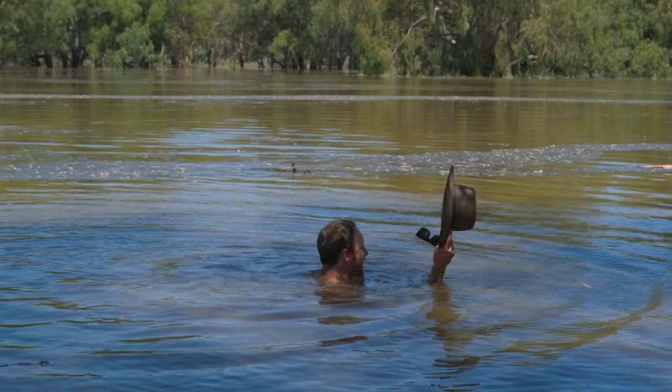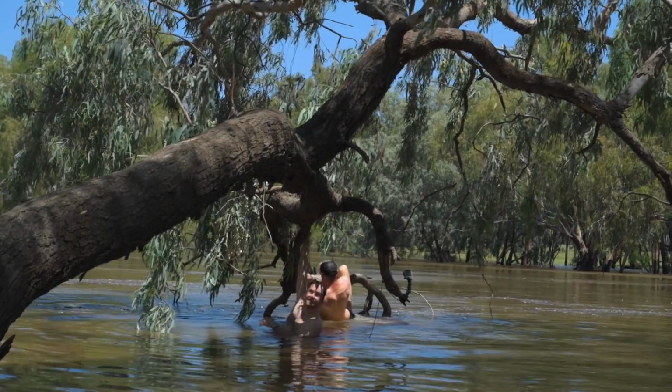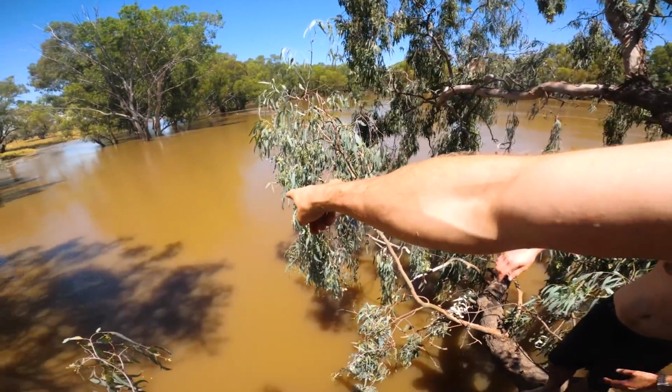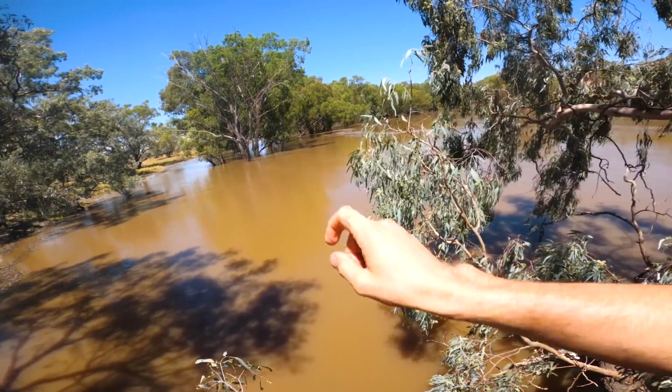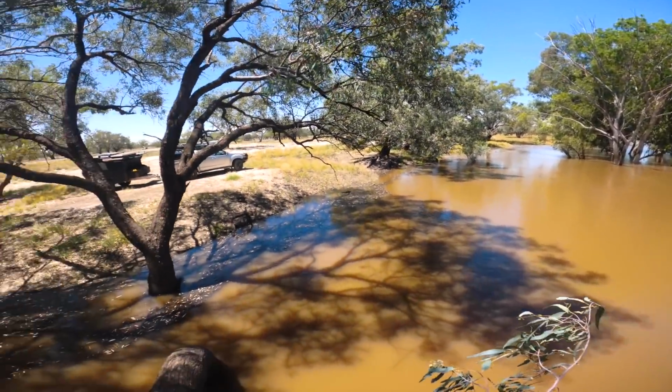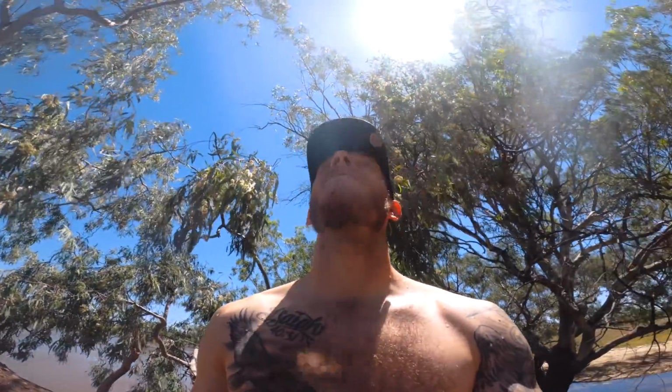But since most of the campsites are actually completely underwater, we're just gonna have a quick dip to cool off on this stinking hot day. Campsite would be down there, kind of that way a little bit, maybe even closer towards those trees, but the recent floodwaters brought the bank right up, so taking advantage of it.